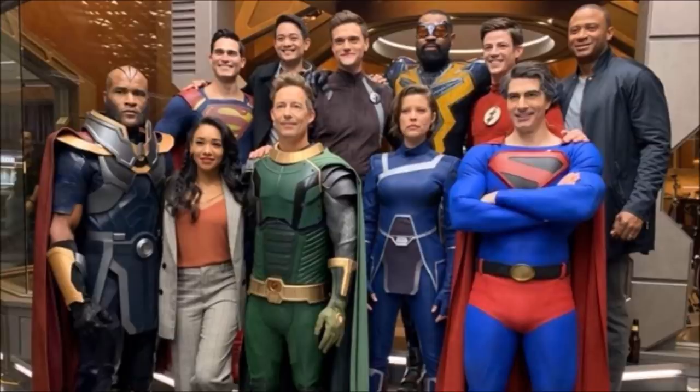Superman's here. Superman is on the Waverider. Super excited to see what's going to happen with him. Ryan Choi. I don't know the actor's name, but he was newly cast. He's right next to him. And then you have Ralph, obviously the Elongated Man, fully suited up. Then you have Cress Williams as Black Lightning. Finally showing up in the Arrowverse.